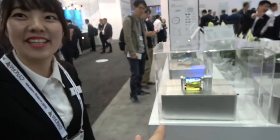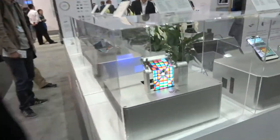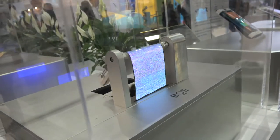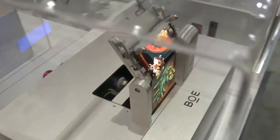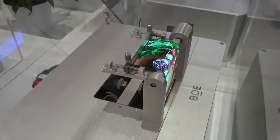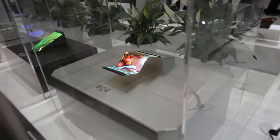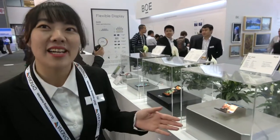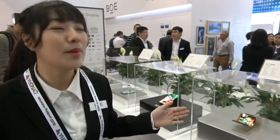Hi, welcome to BOE. So this is plastic? Yes. Plastic display? Yes. Flexible right here. And this is OLED. Yes. And you can bend it like this. You can bend it like that. What is your job? Are you working in the R&D for this? Yes, I am in the R&D for the flexible display.